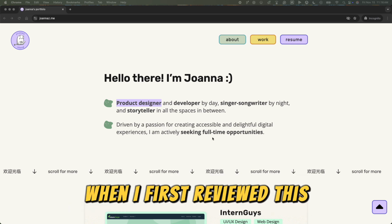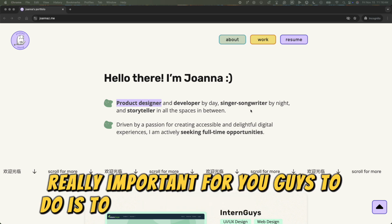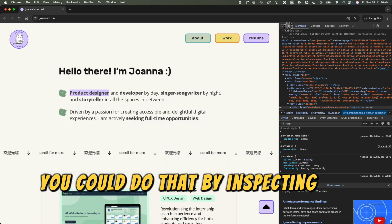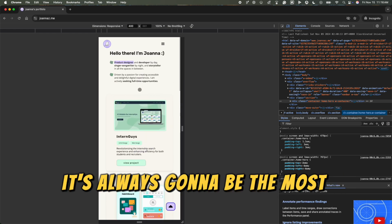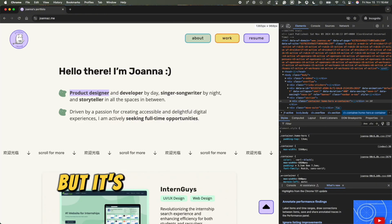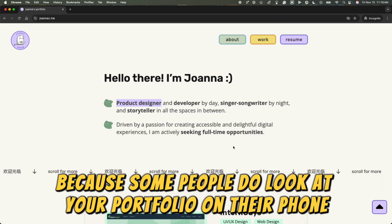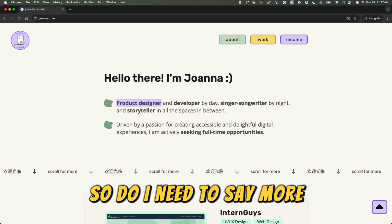When I first reviewed this, it was on my phone. So I think that is something really important for you guys to do, is to always look at a portfolio like it's on a mobile device. You could do that by inspecting and doing something like this. It's not always going to be the most accurate when it's on your computer versus your actual phone, but it's just a recommendation that I think you should do because some people do look at your portfolio on their phone. Think about how many things you do on your phone. So do I need to say more?